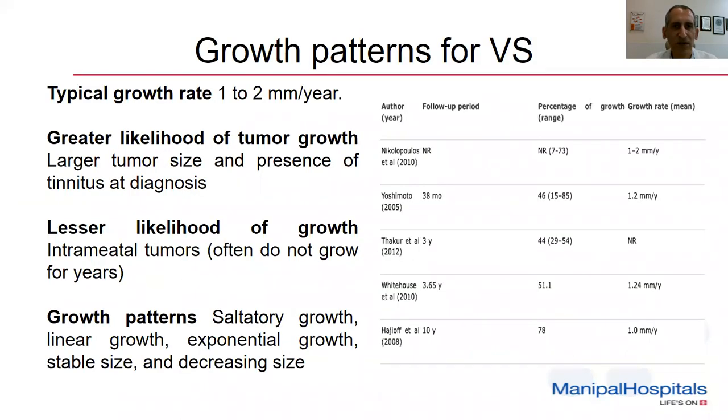Coming to the evidence part of it, first of all, I'm talking about the growth patterns for vestibular schwannomas. As you can see from the series of studies displayed on the right side, the typical growth rate varies from 1 to 2 mm per year. However, there is a bit of variability there. There is a greater likelihood of tumor growth if you have larger tumor size and presence of tinnitus at diagnosis, and a lesser likelihood of growth for intrameatal tumors.